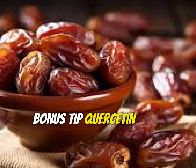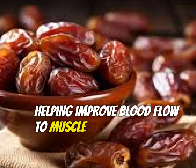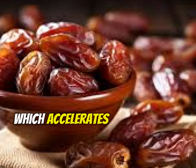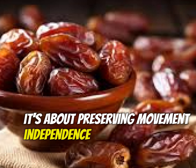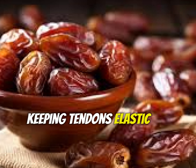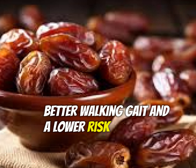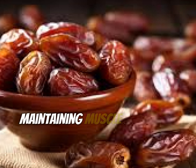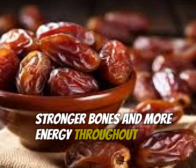Bonus tip, quercetin also supports vascular function, helping improve blood flow to muscle and nerve tissue, which accelerates nutrient delivery and healing. This isn't just about recovery, it's about preserving movement independence. Keeping tendons elastic means better balance, better walking gait, and a lower risk of falls. Maintaining muscle means better glucose regulation, stronger bones, and more energy throughout the day.